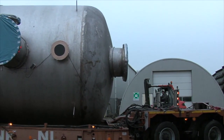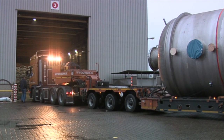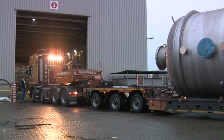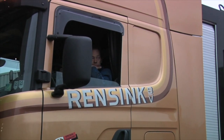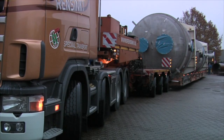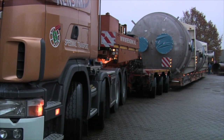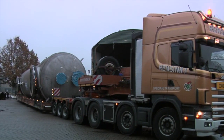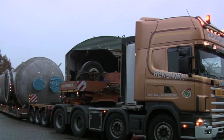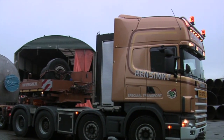Even though the other end is also in the hands of a real professional, this stop and start maneuvering takes more than half an hour. Once the whole rig has finally emerged into daylight, he parks it by the gate, ready to leave.